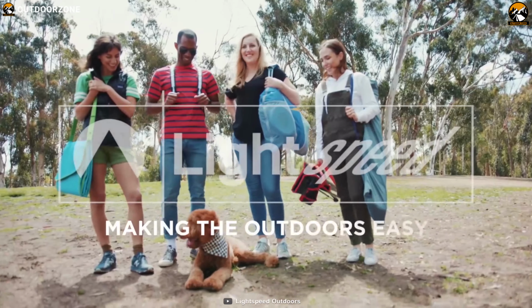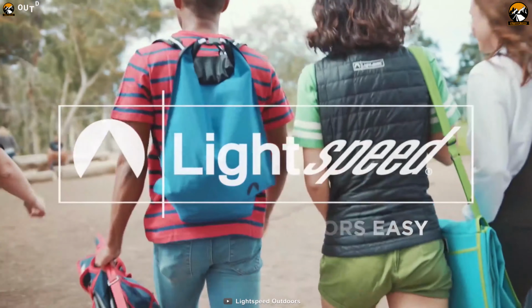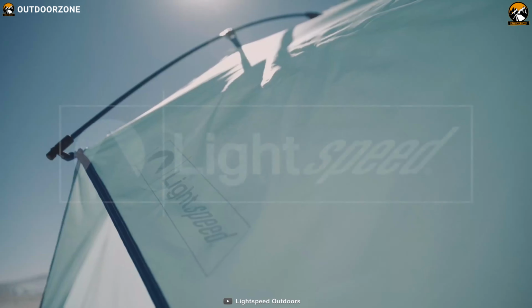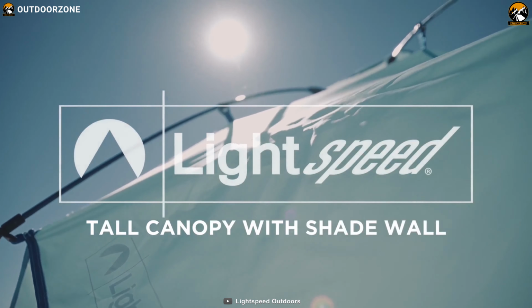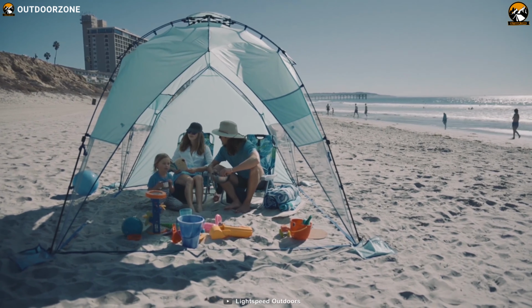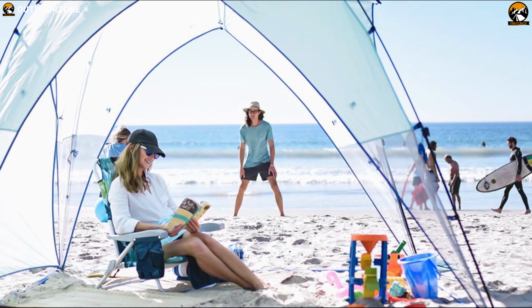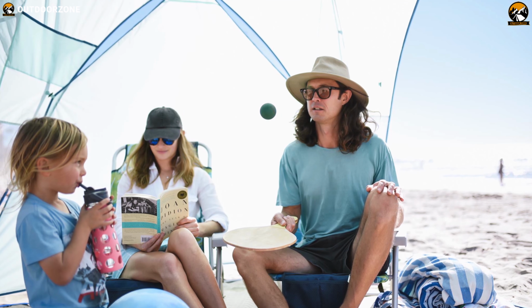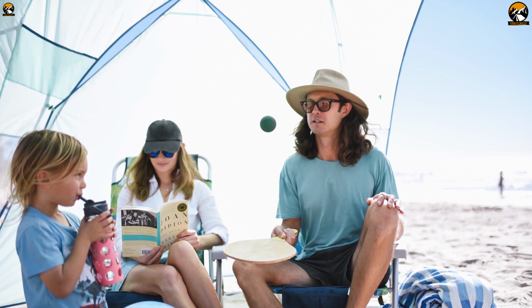Established in 2009, Lightspeed focuses on bringing you quality outdoor gear to make your outdoor adventure more convenient and enjoyable. Now meet their tall canopy with shade wall, a unique canopy that ensures you always stay comfortable on any outdoor trip. This canopy can accommodate up to 4 full-size chairs and offers ample headroom while standing, which makes it perfect while at the game or relaxing with the family on beach days.